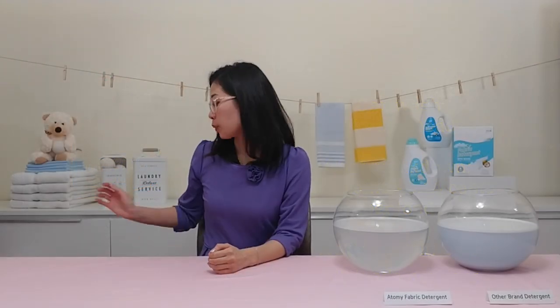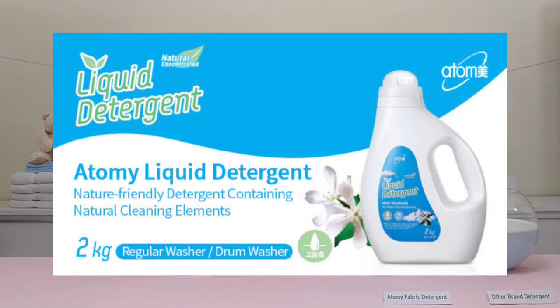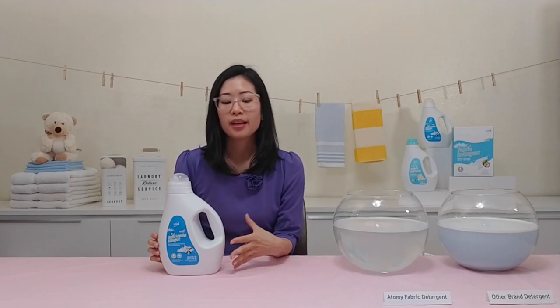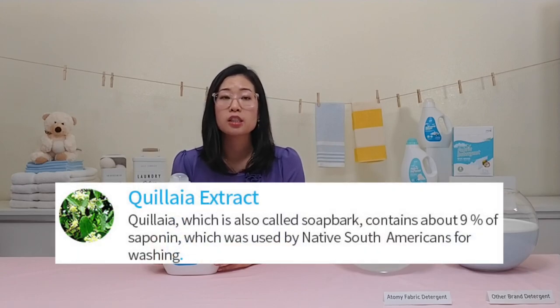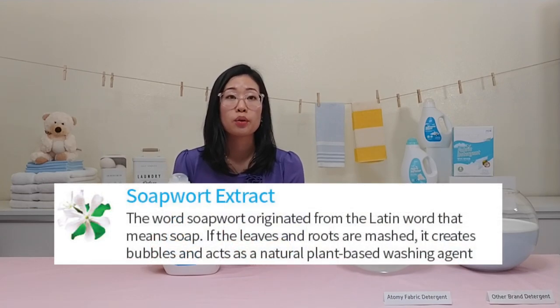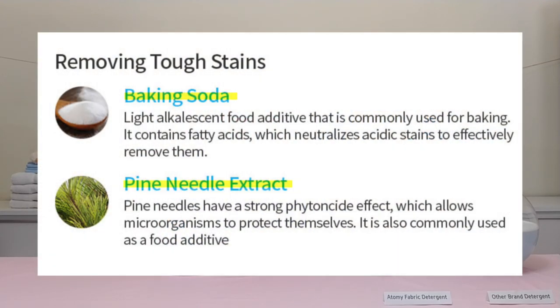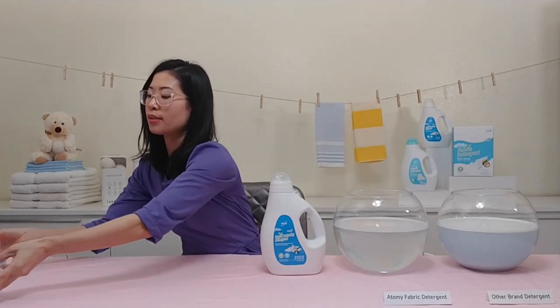Now, we also have a liquid fabric detergent that contains natural cleaning ingredients as well. This has soap bark, soap berry, and soapwort, which are all plant-derived surfactants that give it a gentle, effective cleanse. Soap bark was used by Native Americans for washing, and soap berry contains lots of saponin that increases the bubble washing agent. And soapwort can actually create bubbles when the plant is mashed. This also has baking soda and pine needle extract, which is going to help remove those tough stains naturally and safely. So right now we're going to go ahead and do a rinse test here.